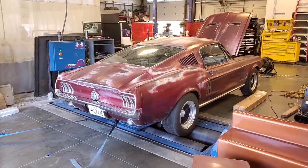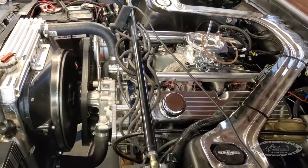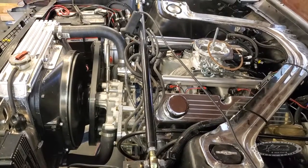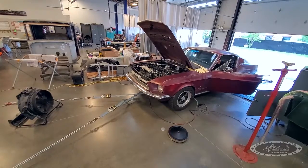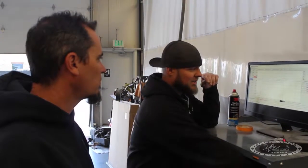This is a 427 small block Ford 351 based block. It's built by Prestige Motors in North Carolina. It came in with a carburetor on it. Customer felt like he wanted to get a little more reliability out of it.